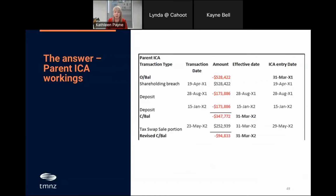Now we'll look at the sale portion of the swap. If we think about our ABC rules, we'll go back to the 31st of March that we're talking about, and nearest one was 31st of March 2022. Have we got sufficient ICs at that date to cover the debit that's getting created by the sale portion? And the answer in this case is yes. We've got 347,000 of imputation credits at that date. Our debit's only 252,000, so we've got a credit still there of 94k.